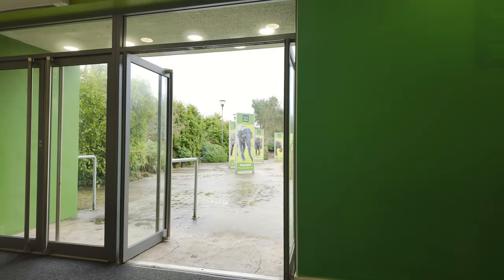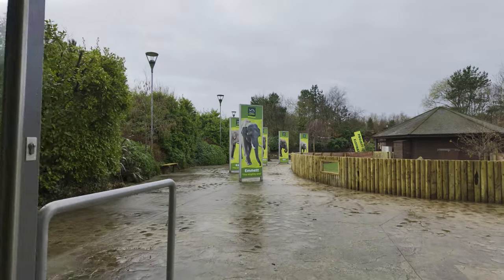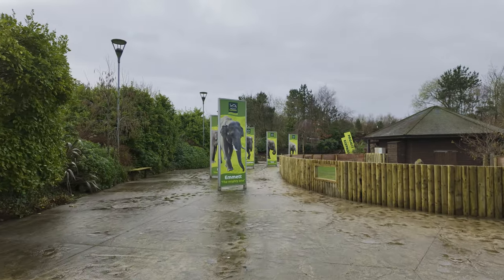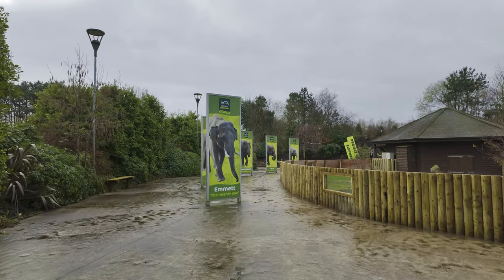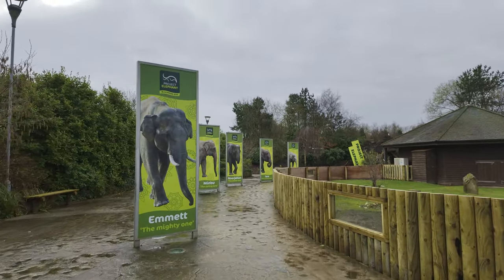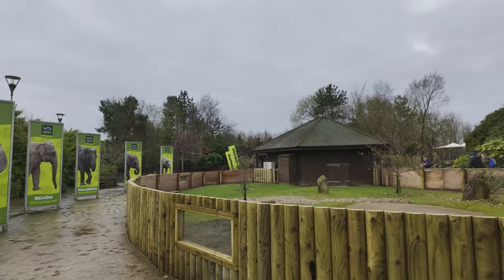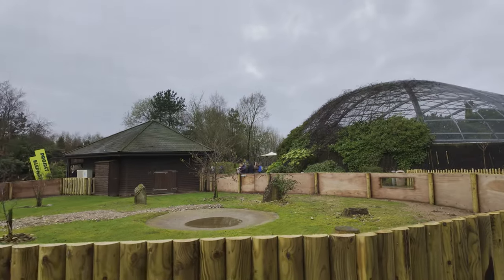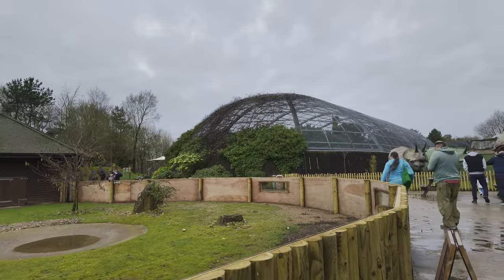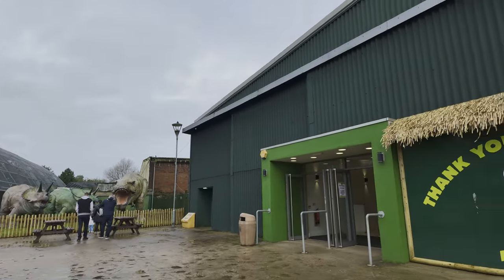Oh, here we go, folks. First time in 40 years. Coming into Blackpool Zoo. Here we are. Oh, look at this. Oh, this is so special, folks. Look at this. I'm inside Blackpool Zoo for the first time in 4 decades. Let's have a little look around. First impressions. Got a little pen here. Not sure what's in there. We'll find out in a minute. I'll try and show you as many animals as I can.